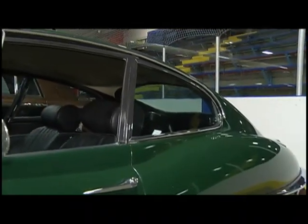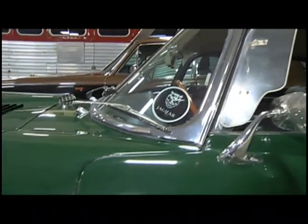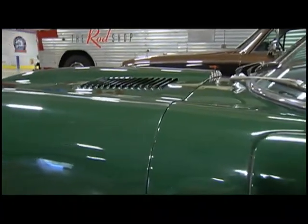It almost shocked the automotive world when it came out in the early 60s from the standpoint of Jaguar basically guaranteeing it to do 160 miles an hour out of the box, out of the showroom.